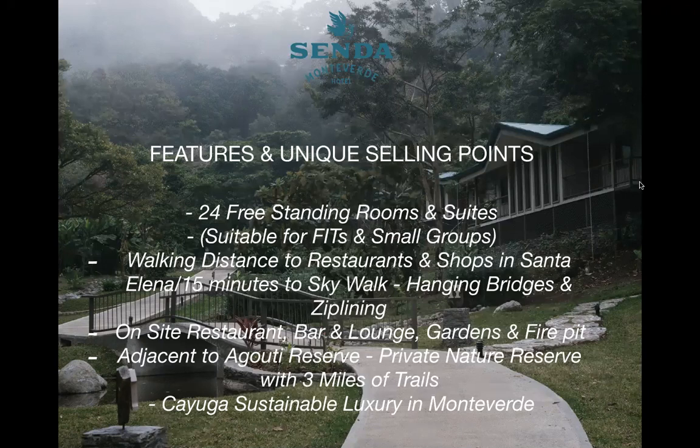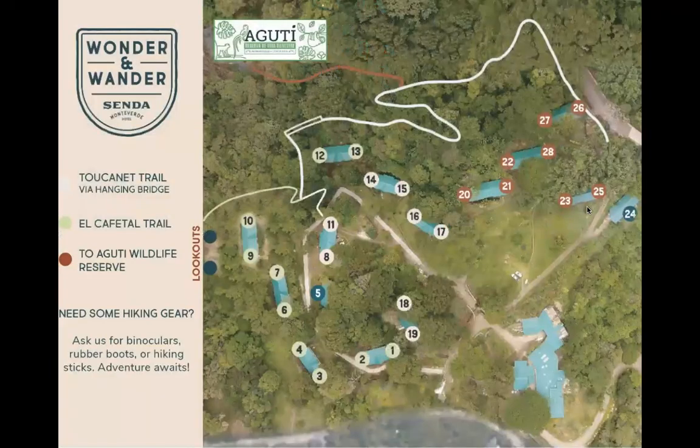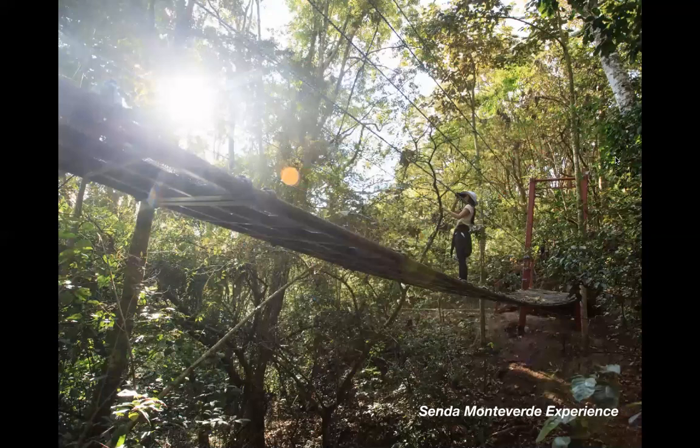They've planted close to 2,000 native trees and plants, so you have a lot of wildlife coming to the property. But one of the coolest things is that it's adjacent to the Agouti Reserve. This is a private nature reserve that's accessible from the Monteverde property via a series of trails and hanging bridges. So for your hiking clients who just want to get out and move and not have to be guided, this is a really great option for them.